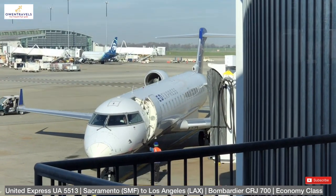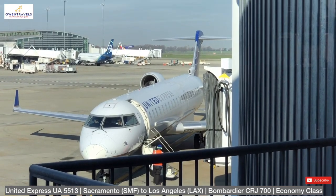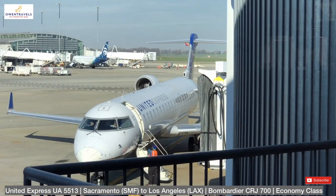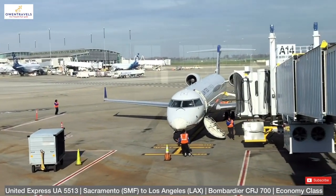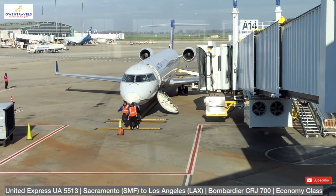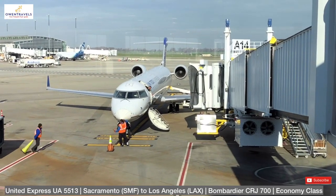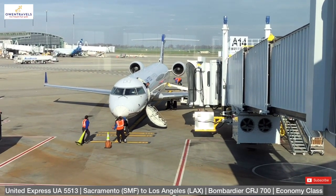It is my first time flying the Bombardier CRJ700 aircraft. Our aircraft has just arrived from Denver, Colorado, and it is operated by SkyWest for United Express. This aircraft has a total of 79 seats, with 6 first class, 16 economy plus, and 48 regular economy seats.